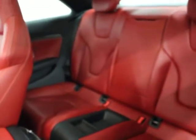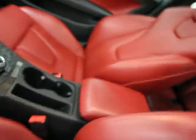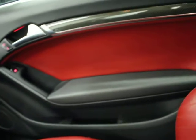So you can see the back seats are in great shape, which you would expect in any S5, I think. They're not going to see typically a lot of use. So there's your passenger side door trim. The mirrors pop back into place. The Quattro indication, they're all all-wheel drive, which is nice.